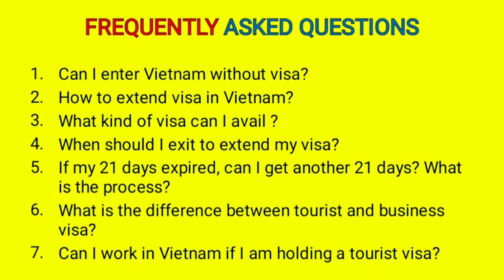Number 6, what is the difference between tourist and the business visa? So sa pangalan pala ng mga visa na ito, klaro ang kanilang mga purposes. Of course, tourist visa is only for tourism. Kung ikaw ay pupunta ng Vietnam para ikaw ay mag-tour or maging turista lamang. Hindi ka magtatrabaho. And the business visa naman, if pupunta ka ng Vietnam for the purpose of business venture or whatever kind of business you will do in Vietnam, then you need to have the business visa.